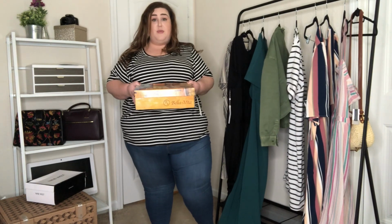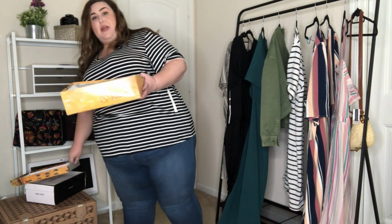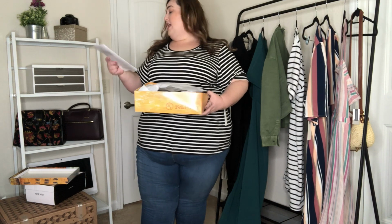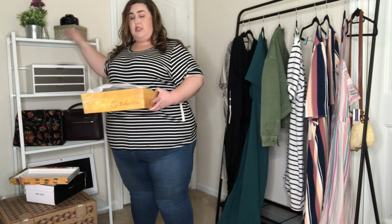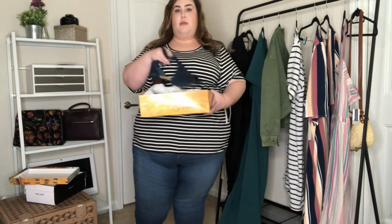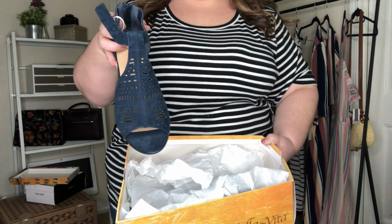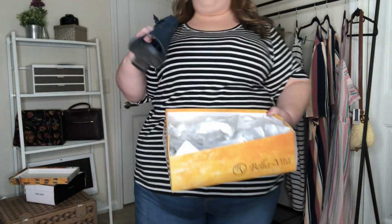So in your Trunk Club, you can also get accessories. My stylist knows that I have wide feet, so she was able to get some wide shoes for me. This is by the brand Bella Vita. This is their Fin sandal at 10 wide. They're $99.95. I think this is the most expensive item in the entire box. Sometimes with wides I wear a 9 wide, but I'm glad she went with a 10 because it has this fabric over the foot, so I might need extra room. It's navy, and it's really quite cute.